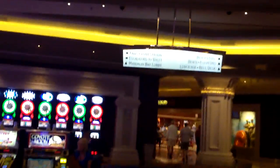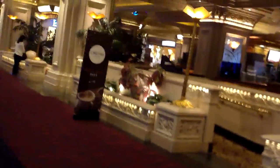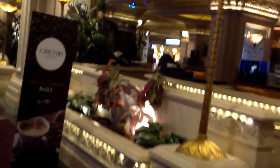So on the left you get the trams to basically the Luxor and Excalibur. It's a little free shuttle. It takes a second. It takes longer to get to the shuttle than actually to get to the other resorts. So you go to Luxor and Excalibur, and then you are in the main South Strip area with New York, and MGM Grand and so forth. So then from that point on, you can walk to Mid-Strip. So it's a lovely, lovely resort.